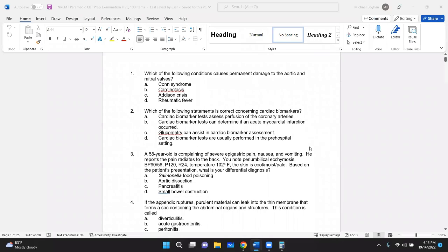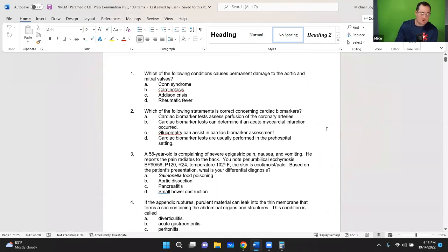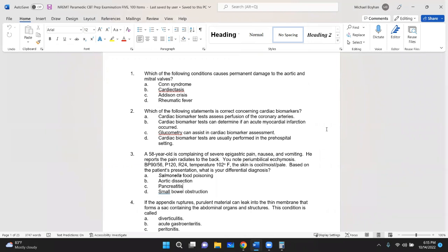Definitely. Yep. Number 3, a 58-year-old is complaining of severe epigastric pain, nausea, vomiting, and he reports pain that radiates to their back. You know, peri-umbilical ecchymosis. Anybody remember what that's called? There's a name for it. Isn't it Grey Turner's? It's Cullen's sign. Cullen's sign. Grey Turner's is the flanks. I'm sorry. Yep, exactly right.